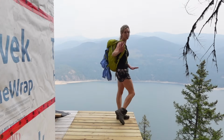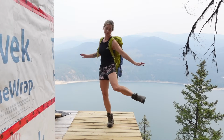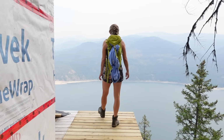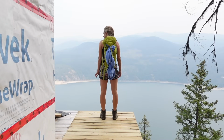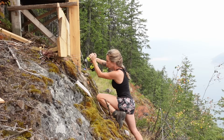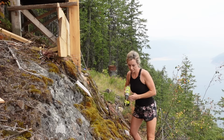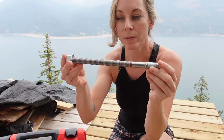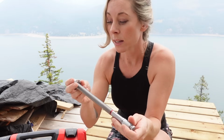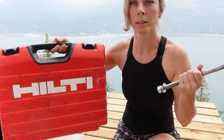Hello, just walking out on my deck. So we're out here to put the final anchor bolt into that post. So we're here to do that today, and I'm using the rock drill.